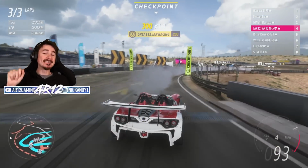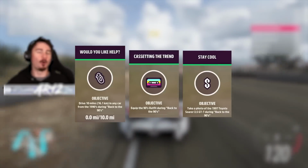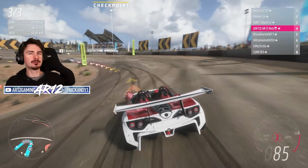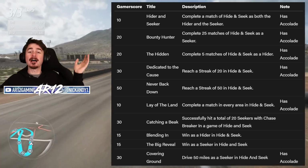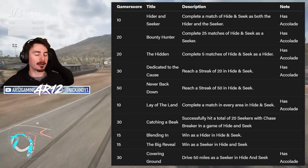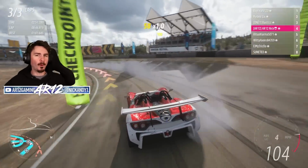There's also 3 new badges coming to FH5 that you can put next to your name, including this cool old school S that we all drew in school. Do people still draw these in school, by the way? And we also have 10 new achievements coming to Forza Horizon 5. Here's the full list of them. If you've already played Hide and Seek, you're probably going to unlock a lot of these when they come out on October 10th.